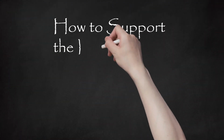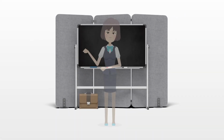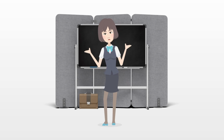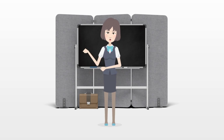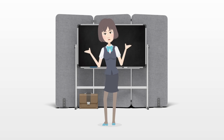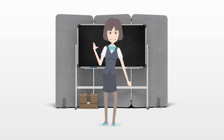How to support the Electronic Frontier Foundation. The Electronic Frontier Foundation, EFF, works to protect free expression and your digital privacy rights. You can support this vital work in a variety of ways. For example, you can become a member either as an individual or as an organization.